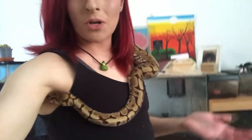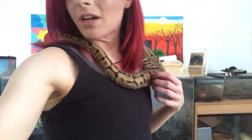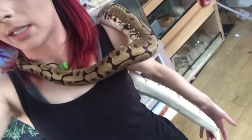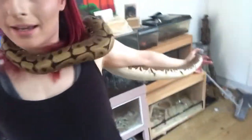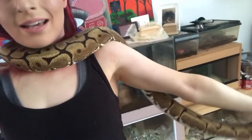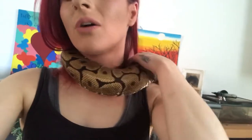Thought we'd end with showing you beautiful Maddie. She's had a lovely shed recently and is looking absolutely huge. Excuse the mess in the corner, guys, I really need to clean. But she is getting absolutely humongous, ain't you, baby? And you know you're beautiful. But yeah, Maddie is well and truly one beautiful snake, and never actually holds too tight around my neck.